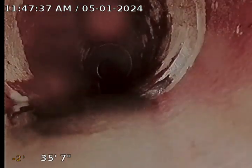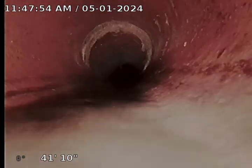You can see we do have a small amount of flow. You can see we got a little bit of calcite at that joint as well. The flow is from the storm side. We have had quite a bit of rain. Again, you can see a little bit of calcite at this joint as well.